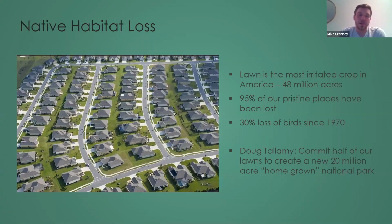So if you think about native habitat loss, you can see this photo of a typical suburban development, and just what an empty space it is in terms of plants and habitat. Lawn in America is the most irrigated crop we have. There's about 48 million acres of lawn in the United States alone. We've lost 95% of our pristine places and 30% of birds since 1970. And this loss of habitat is really a big reason for that.